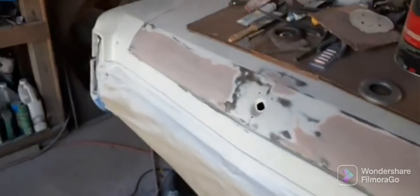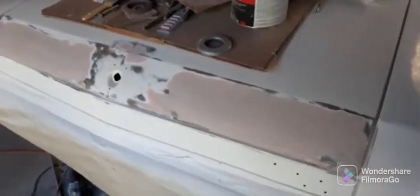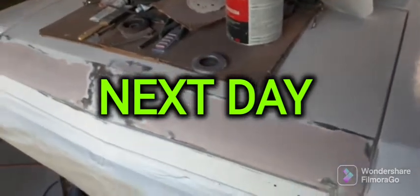Pulled it in the shop. Second day. Been kind of busy, so I'm having limited time to work on this stuff. Fooling around with it a little bit today. But yeah, I got everything on this side smoothed out, flowed out pretty good.